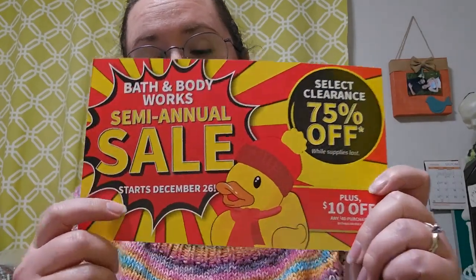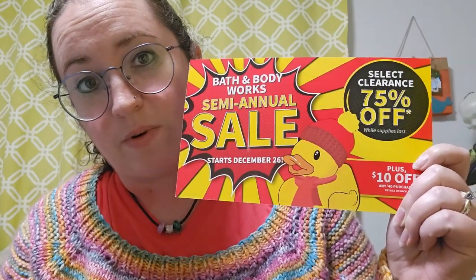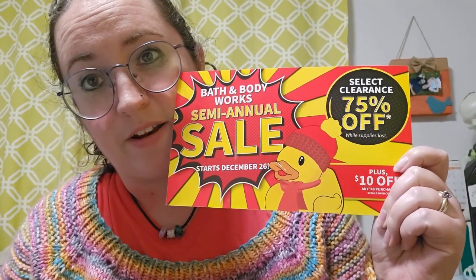So first off, we're going to talk about this. Because, y'all, this duck is wearing a knit hat. Is that not the cutest thing ever? And now you probably know where I'm going to be the day after Christmas. There's going to be so many people there. I don't know about that. But, yeah. Happy mail.